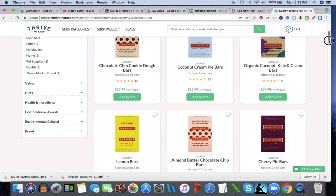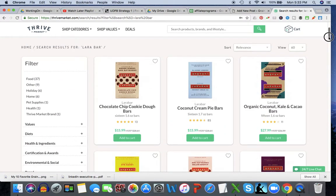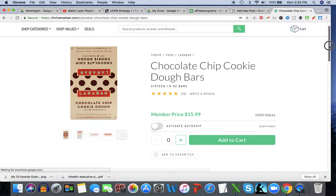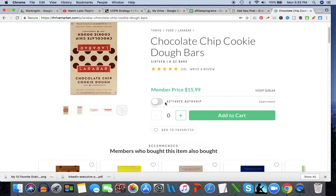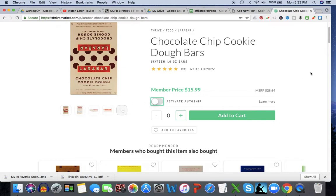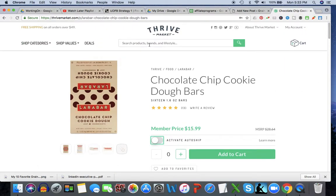And they do also offer options to sometimes save a little bit more if you sign up for an auto ship. So for example, if I were to click on this right here and try to activate an auto ship, actually it looks like that one doesn't have a discount at all, so I'm going to turn that off. I'm not going to activate that, but you can see what I mean. So Larabars would be number 1.